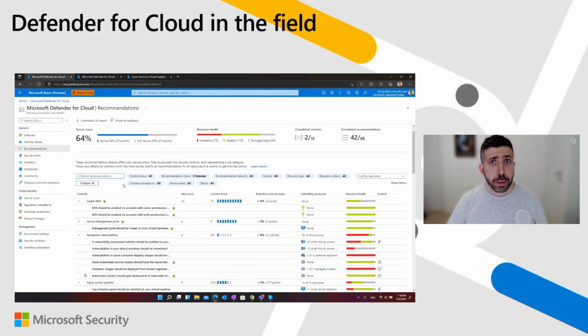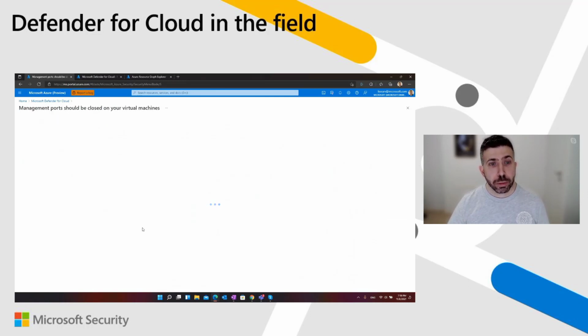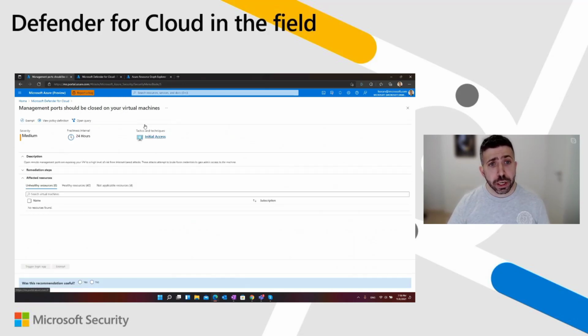So we saw the mapping on the storage account, but we can also see the mapping on different recommendations, like the management ports should be closed on your virtual machines. And here we will see the same initial access, but a different technique, which is external remote services, both sharing the same tactic but different techniques. So you know what is the security risk regarding this specific recommendation.